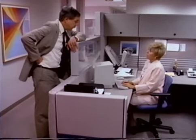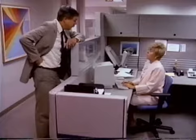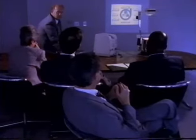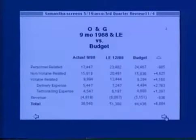Make sure that each of the departments has a different effect, like a barn door or a wipe or whatever. The reaction to the HyperCard presentation was quite positive and has led us to look at that as a means to make other presentations in the future.